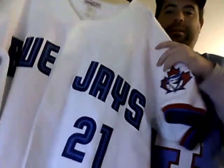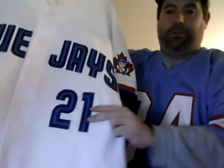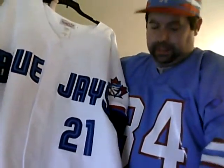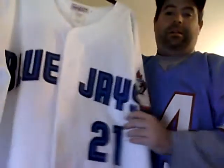Blue Jays. Everything on here is stitched. The Blue Jays is double stitched. 21 is double stitched. It's buttoned down, of course. It's from the 1997 season, and it's an older run jersey made in El Salvador.